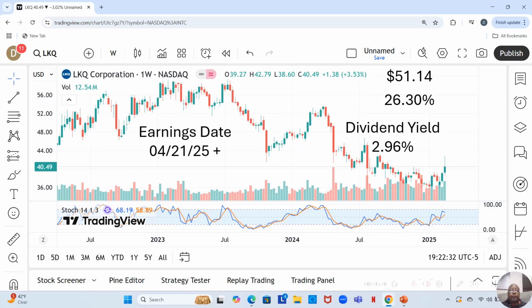We have LKQ Corporation. They have an earnings report dropping on April 21st. This stock has a 2.96% dividend. They moved up, down, back up. Notice this was a long candle, but it came down more than halfway by the end of the week. They're currently at $40.49. Yahoo analysts estimate they can move up to $51.14 in the next 12 months. If they do, that'll be a 26.30% increase.